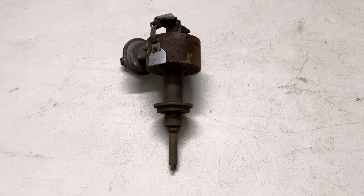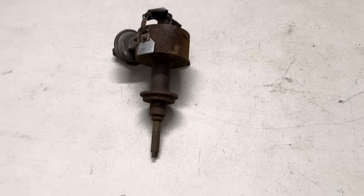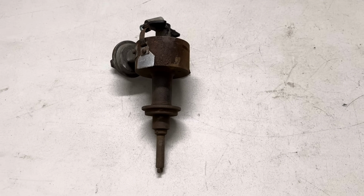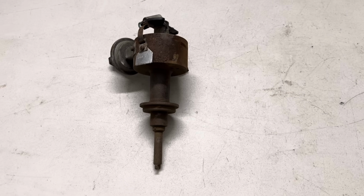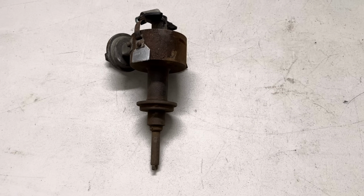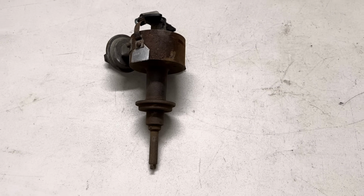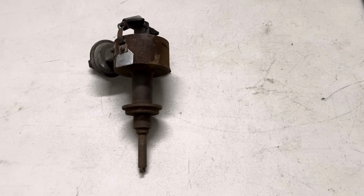All right, now we're going to do number 5 most overpriced parts at swap meets: points distributors. Nobody likes running these anymore. Everyone just wants to go electronic and not worry about it. Like Jamie from Dead Dodge Garage, he's one of the few guys who actually likes points because he can tune them and make them work. Us laymen who don't have the knowledge he has, it's way easier just running electronic.